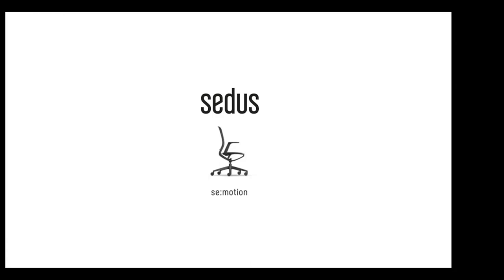One last question from Teresa Nideri. Well done designing and creating the C-motion. Would the upholstery be machine washable with the clips in place?